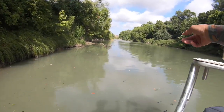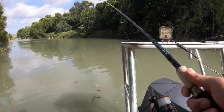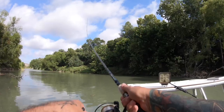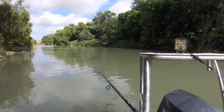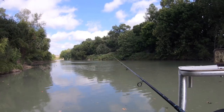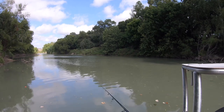Oh, there it goes. It's going under. Let's reel down to it. Oh, I hope y'all saw that. It came right at our face. And it's already gone. It's already under, right on that current edge. We're gonna let it run for a second.